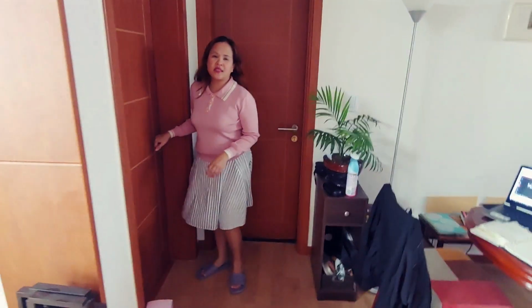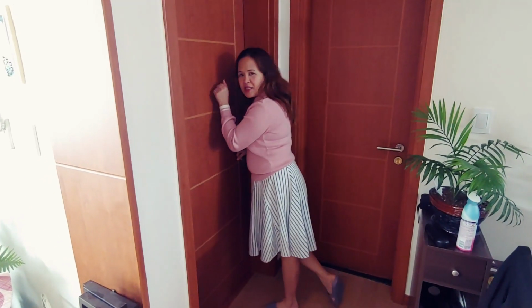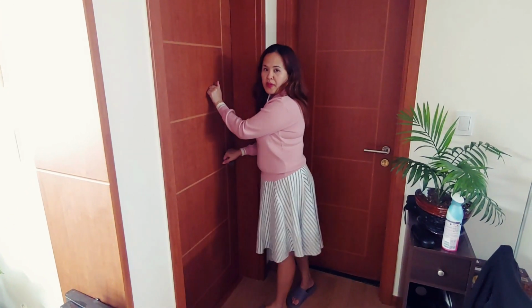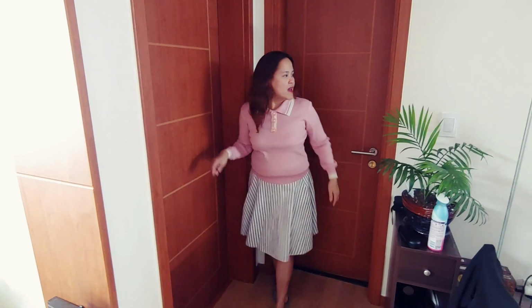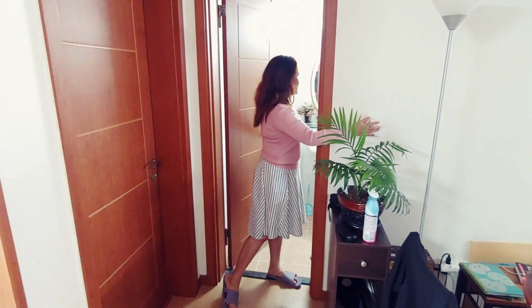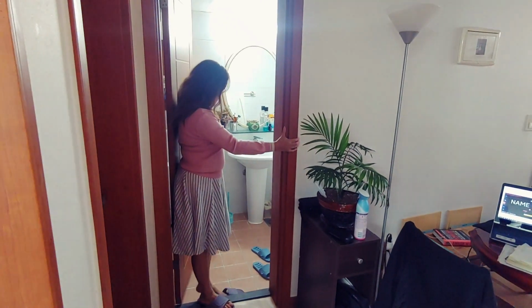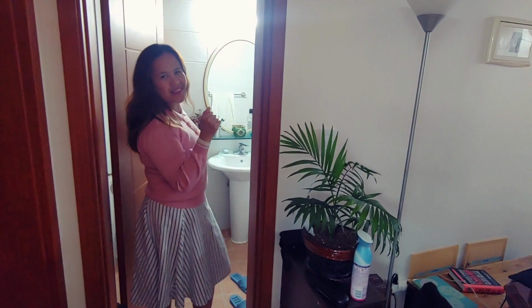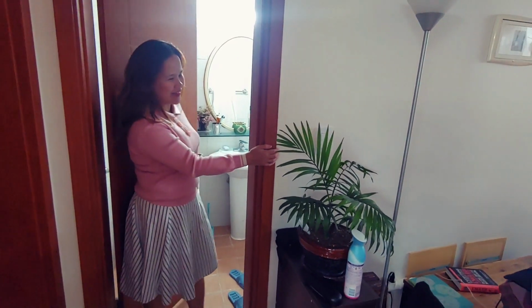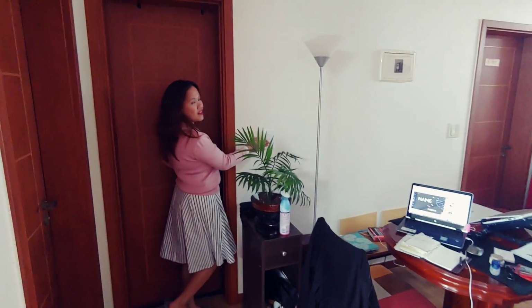This is the master's bedroom in here. This is the master's bedroom. Nope, I will not open the door. There's a toilet inside the master's. This is the toilet here. So, it's okay, you don't need to go inside the toilet. Yeah, a toilet is a toilet, you know.